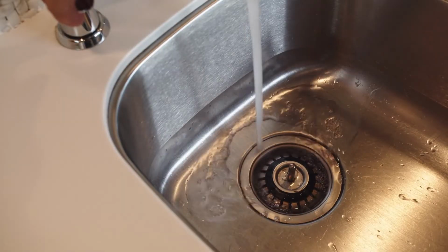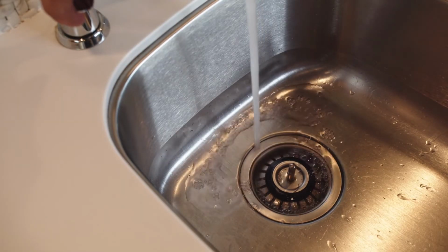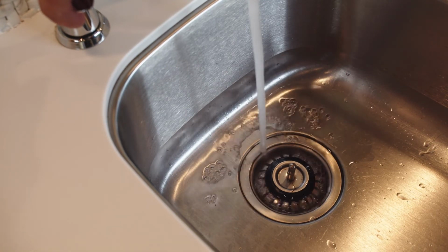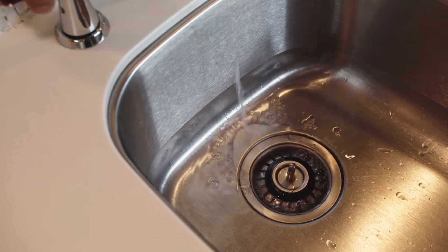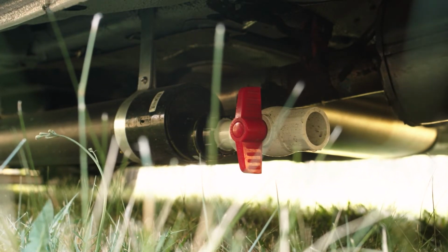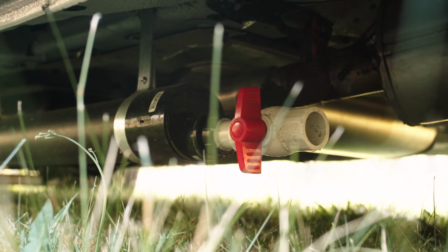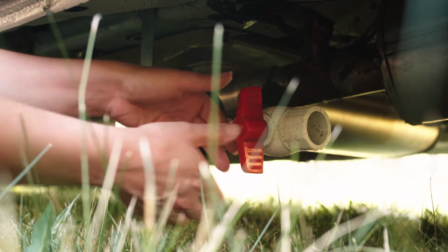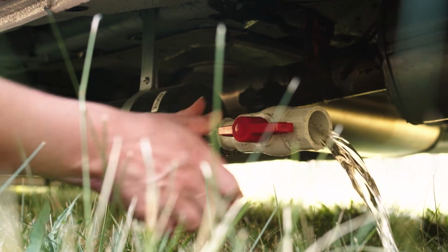Now the gray water. The gray water reserve contains the used water from your sink and from your indoor shower if your van has one. How to drain the gray water? First of all, you need to find a suitable place to do so. Campsites often have dedicated areas for this. The red valve that needs to be opened to drain the gray water is located underneath the van under the sliding door.